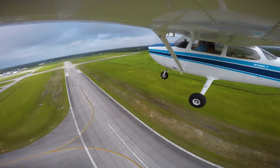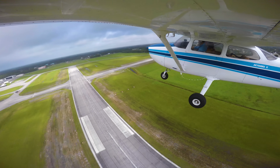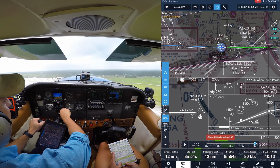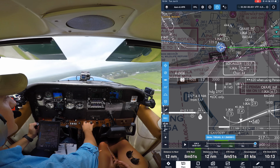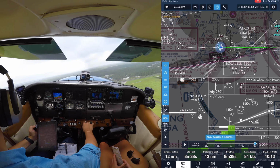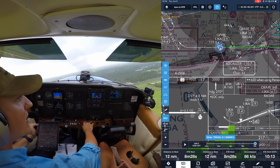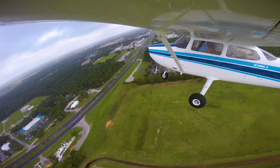Okay, so now we're off at Jack Edwards. We're going to make our right turn to 360 up to 1,700. Jack Edwards, traffic Skyhawk 80991 just off runway 27. We're making a right turn out, climbing through 300 feet. We'll be heading 360 IFR.